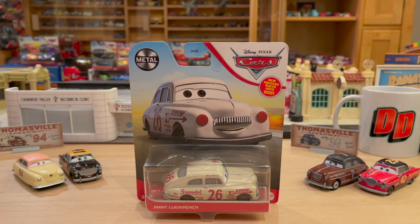But I really like this guy. They don't usually do all white cars. It's a very rare color to see, and it's unique. It stands out. I like it. I'm excited to open him up.